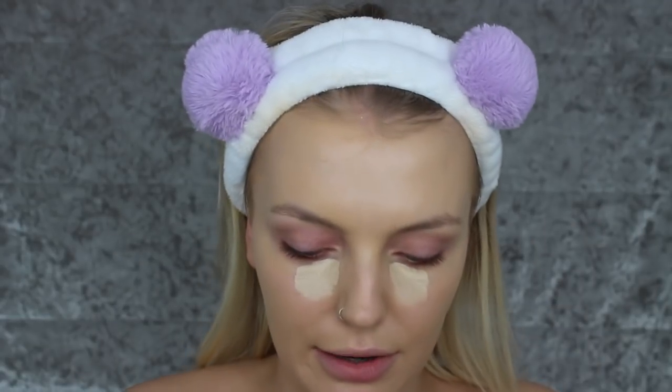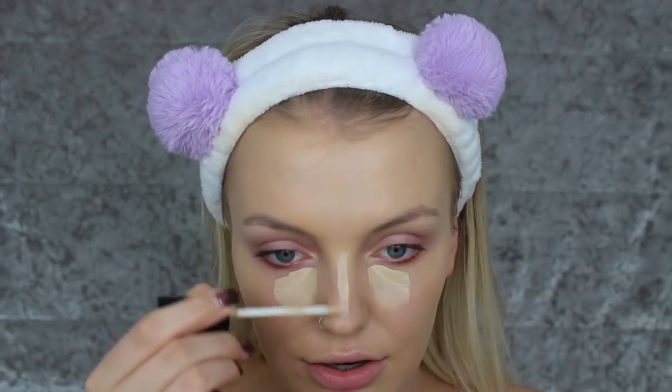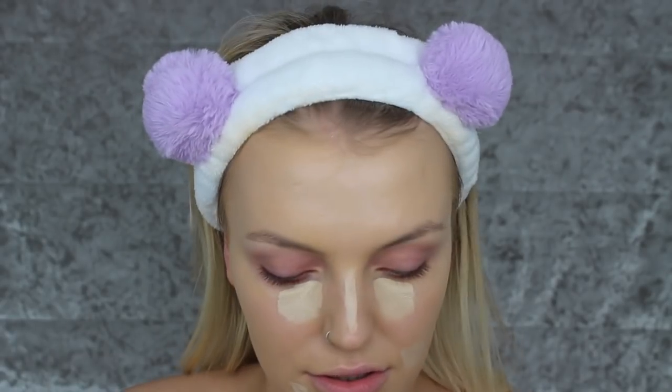I have been steering away from doing these big triangles underneath my eyes for quite a while now, because I was finding that I was getting a lot of creasing underneath my eyes, so I was putting too much product under there. So this small amount is perfect. I'm just going to put a little bit over my blemishes as well. I have no idea why I've been getting so many spots lately. It's really upsetting me because I used to have pretty good skin. They're not like spots, they're more like under the skin blemishes. I don't know, it's really annoying.